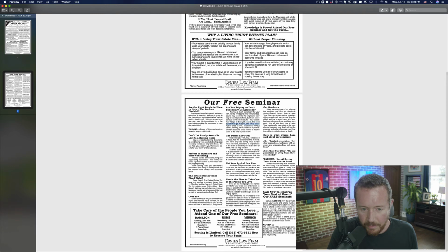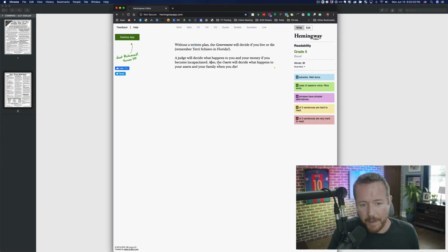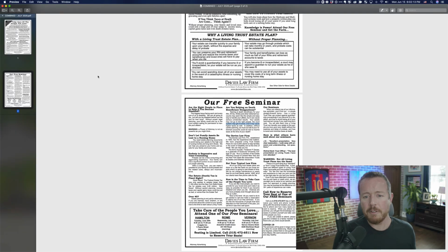But, you know, that's the whole thing: you want to make sure that this entire thing runs through Hemingway app and there's no color anywhere. And, you know, you want to aim for a 3rd grade level. 5th grade's okay, but you always want to aim for 3rd grade because you got to always remember a confused mind says no.